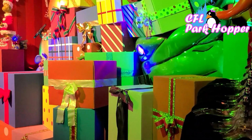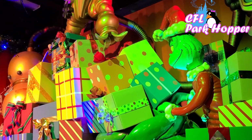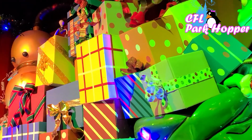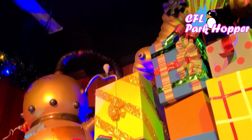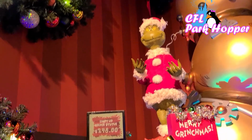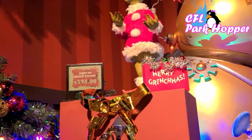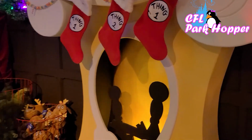Oh, look at over here. They have a snowman mold. He's cute. Oh, and here's the Grinch. That's pretty neat. This giant present machine. It's cute. So you can get a light up statue of the Grinch, and he is for sale for $250. There's the little fireplace. This is cute. Very cute.